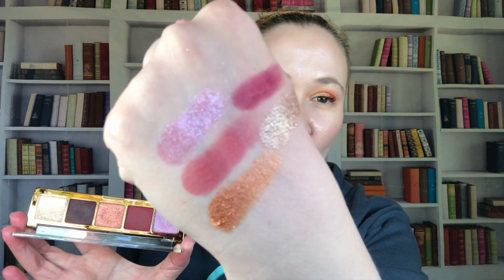All right, my number 1 palette is the Cranberry palette from Natasha Denona. Fortunately, I don't think this is available anymore, but oh my gosh, I love this. This has 2 of her like cream to matte shadows in here, and then you have the 3 shimmers. I love these 2 mattes. They are unlike anything else in my collection. They just go on, and they look so pretty. They look a little diffused, which I absolutely love. Like, I don't know if you can tell that.